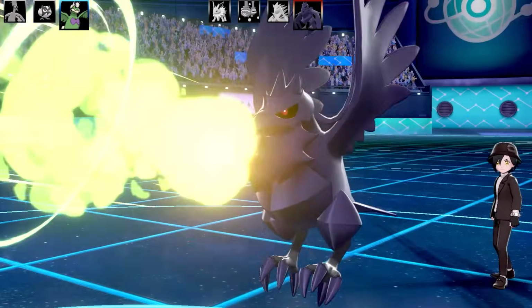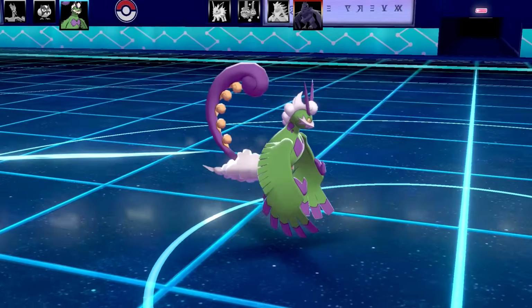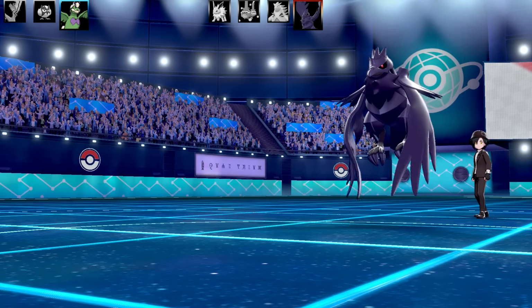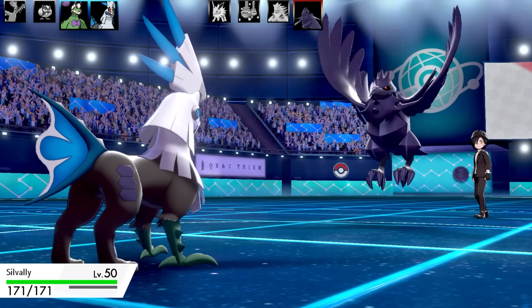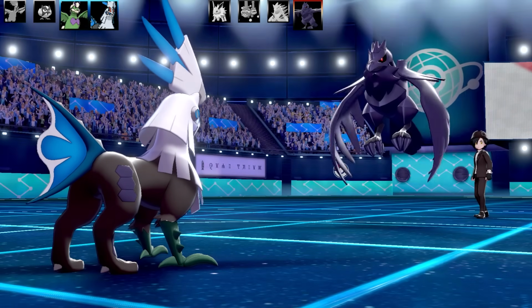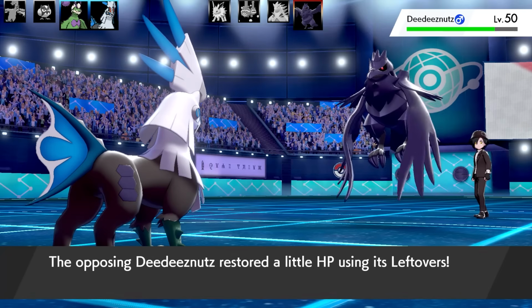I'm going to go for U-turn here. I can get a Regenerator boost there and swap into another Pokemon that might be able to do some form of damage. So we're going to go into Silvally because I do have Fire Fang and Thunder Fang. I'm not going to say they're going to be one-shotting, but I might be able to get some sort of decent damage here.